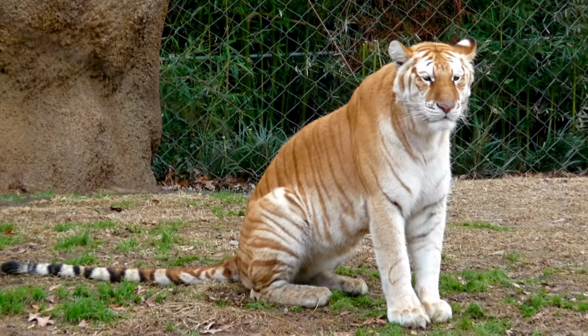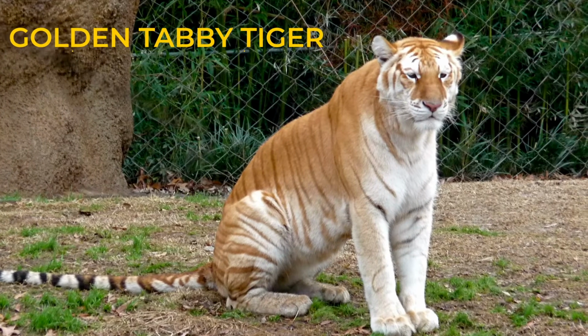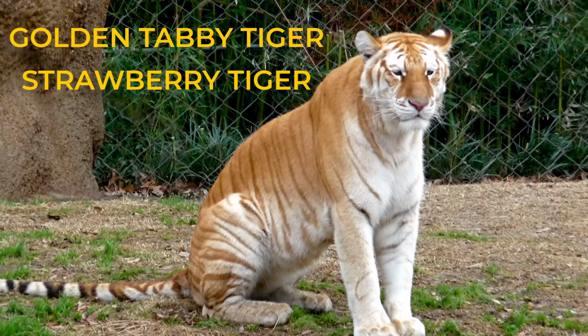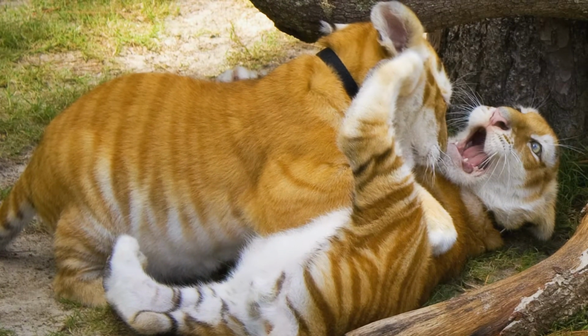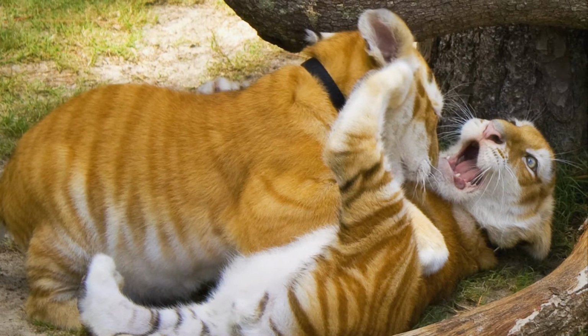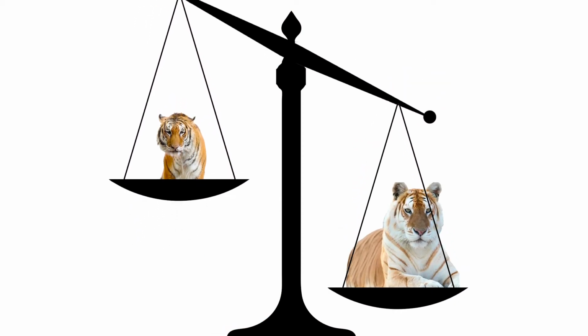Rather than being a separate subspecies, this glorious big cat, sometimes called a golden tabby tiger or strawberry tiger, is a colour variation caused by a recessive gene known as a wideband gene. These fabulous felines have gold-coloured fur, which is thicker and softer than the regular tigers, with pale orange stripes. Although it is a different version of the Bengal tiger species, golden tigers tend to be considerably larger and can weigh between 240 and 500 pounds.